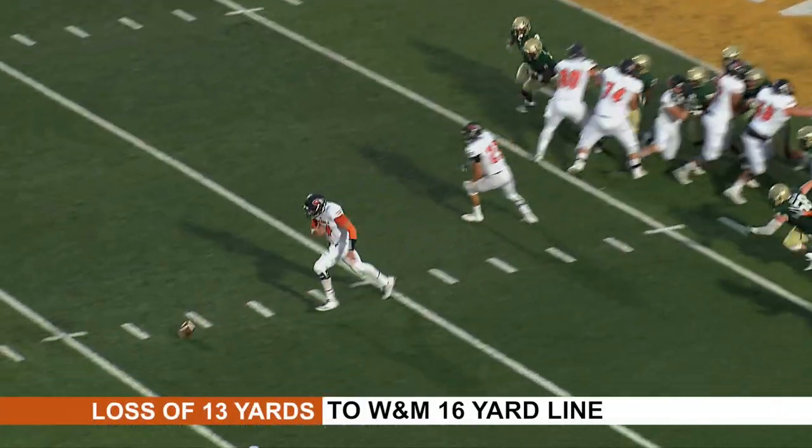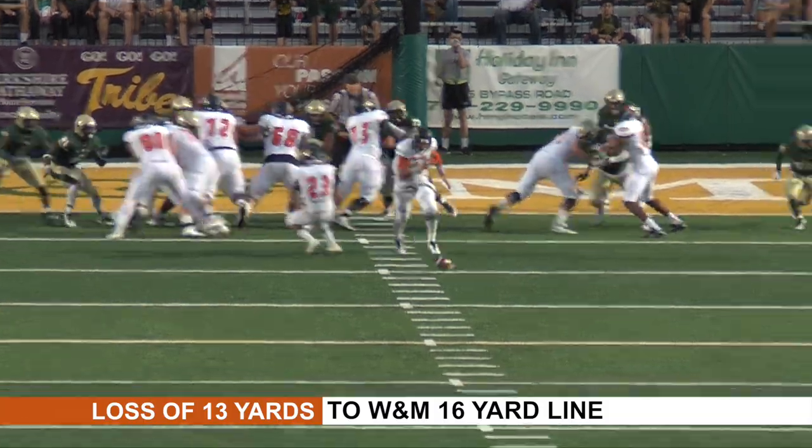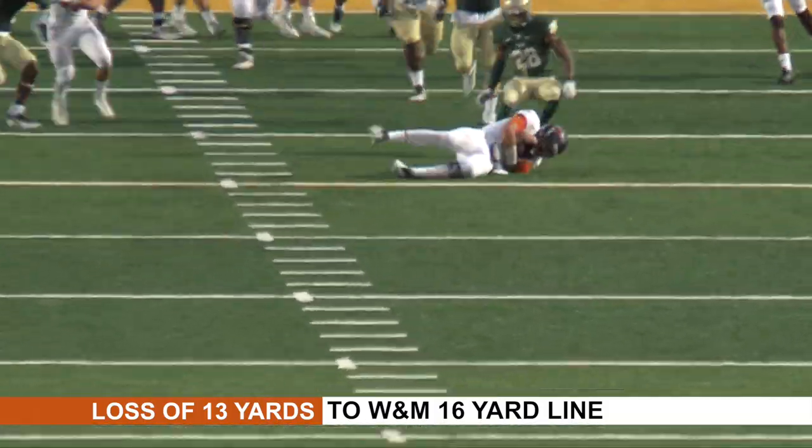3-yard line, fumble the football. Quarterback Mew's going to dive on it way back at the 18-yard line.